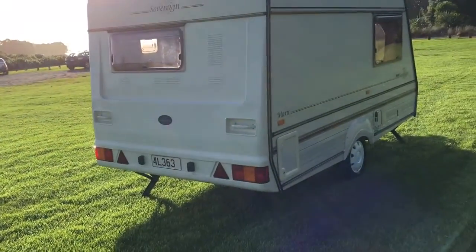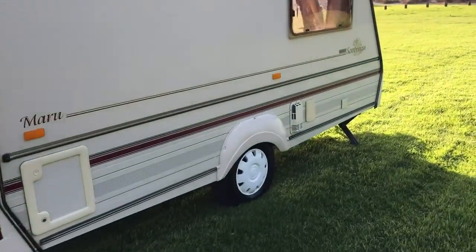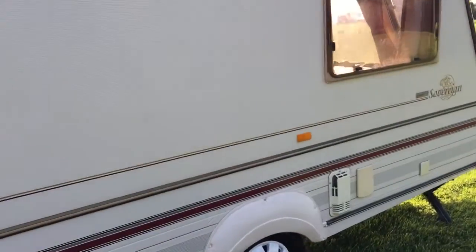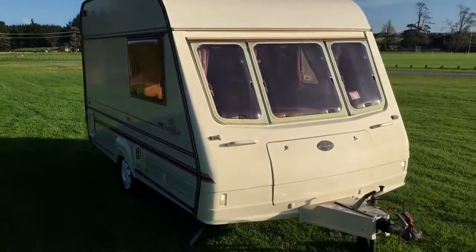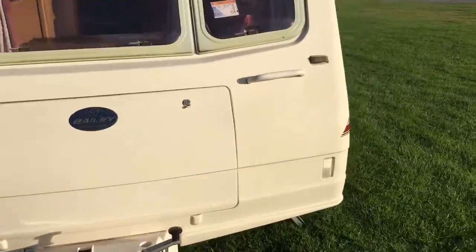It's packed with features as well. So you've got an external barbecue point there at the front, cassette toilet as well at the rear there. Sidewalls are in excellent condition. We are losing a little bit of light, so I do apologise. Really nice caravan. Moving inside, let's have a look.